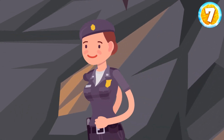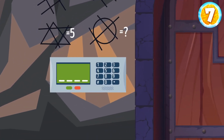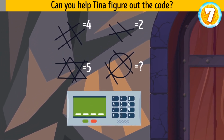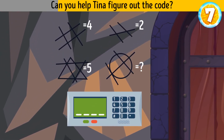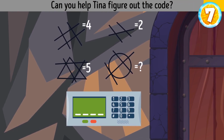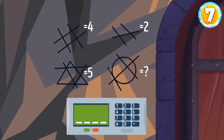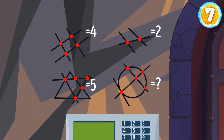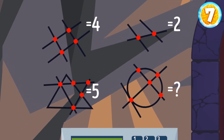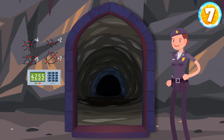Tina went north and finally found the entrance to a cave with treasures, but the door has a combination lock. Can you help Tina figure out the code? Take a look at these figures. The number corresponds to the sum of intersection points. Therefore, she needs to calculate the number of points in the last figure. And voila! The 4-digit code is solved.